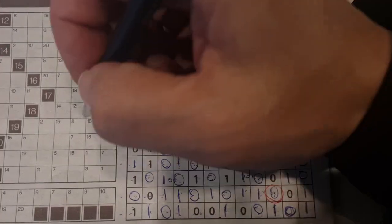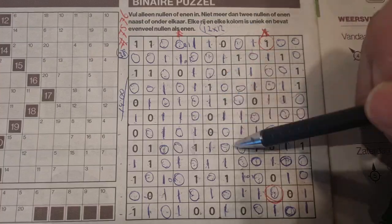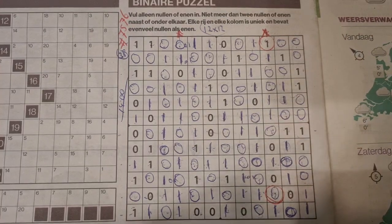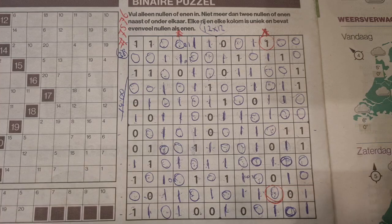Finished in 14 minutes. Wow. Could be faster because I've overlooked this double one here. Otherwise we'll be faster. But we solved it again, and I like this one, yes, I really do think so.